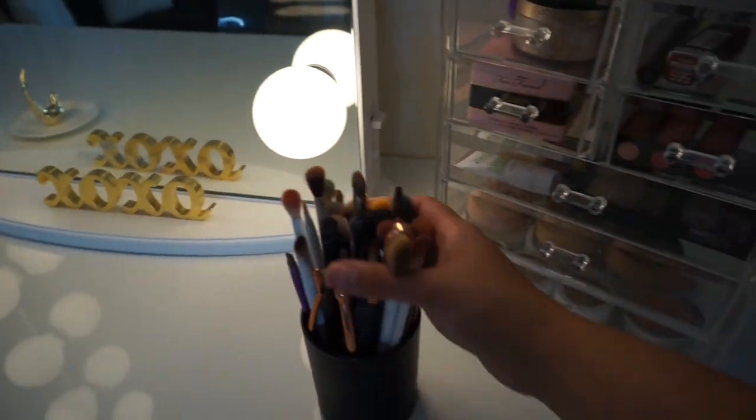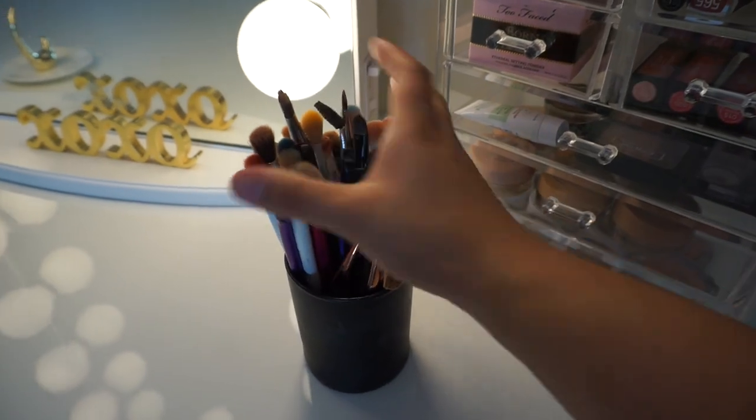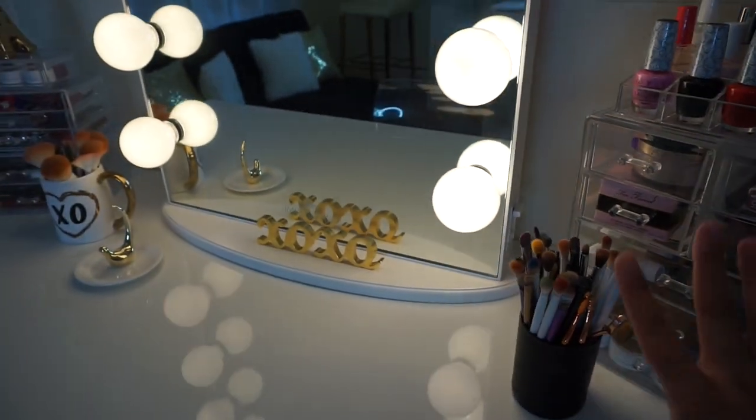And here are some dirty brushes that I need to wash. These are all my brushes that I use. People that have so many brushes, I don't know how you keep up because that's all I have.